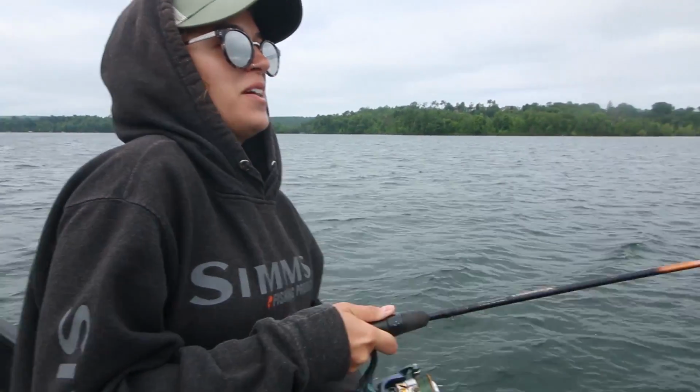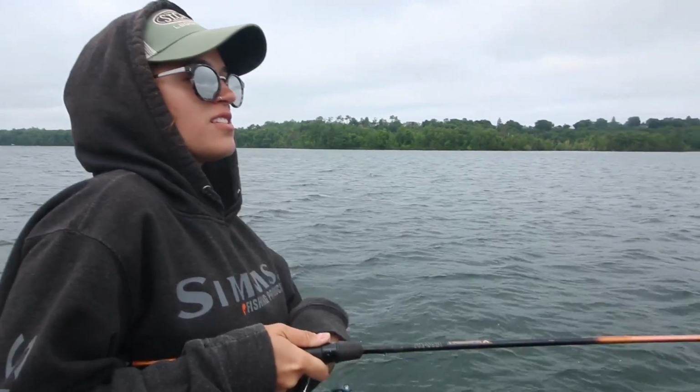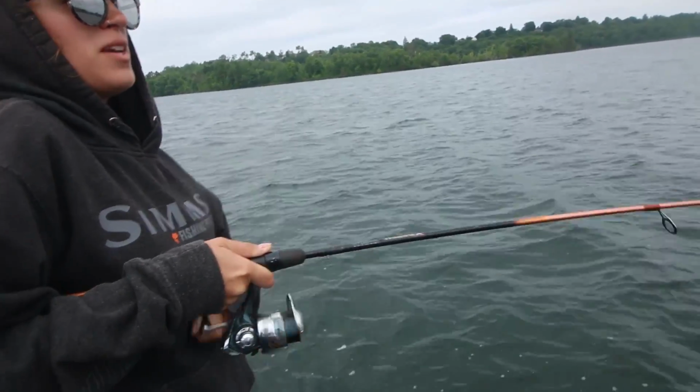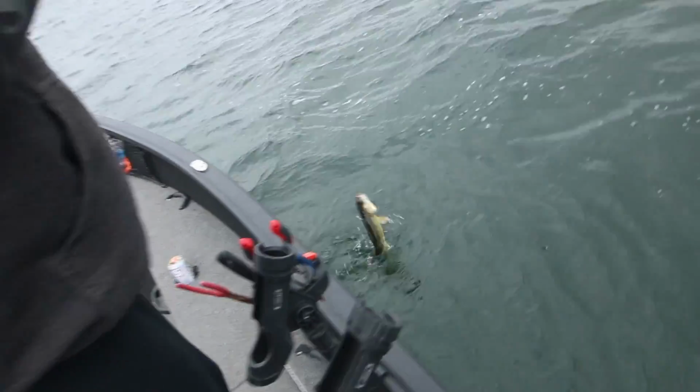Got him? Hooked up. How's it feel? Feels relatively small, but my first fish of the day, so I'm happy. We need a net? I think we'll be fine. Oh, it's a walleye. It is the right kind.